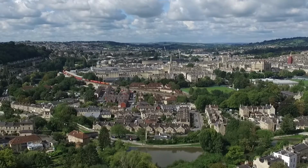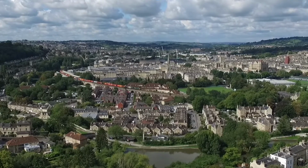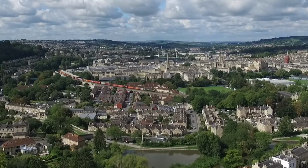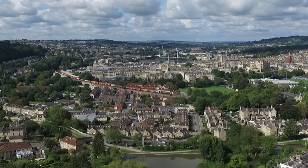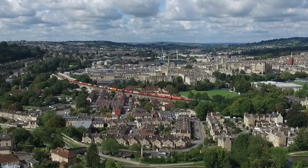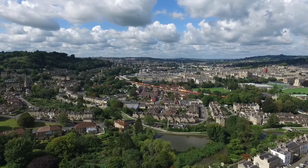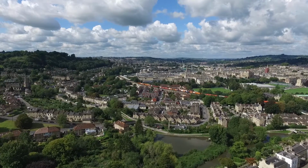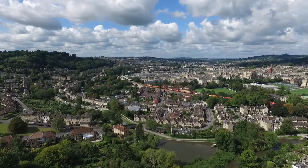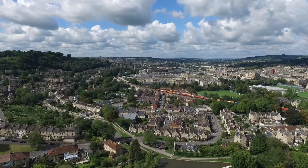This is an example of one of the few freights that does brave congested Bath, the 0903 Freightliner from Bristol to Felixstowe. The train will run to Swindon, Reading and Acton, where it leaves the main line and runs over the North London line to Stratford, Chelmsford, Colchester and Ipswich.